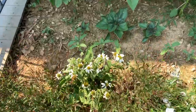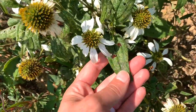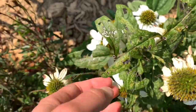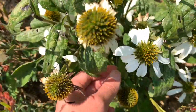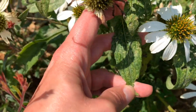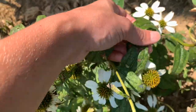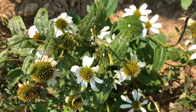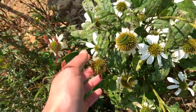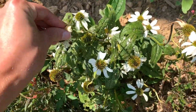I also have an echinacea here that is looking really worse for wear. I'm not 100% sure what's wrong with it, but if you guys can see, there is something going on with it. And I actually see this on almost all of my echinaceas. So if you guys can tell me why this mottling of the leaves is happening, the yellow and why, I don't know. I'm sure this is caterpillars, but if you guys can tell me what that is and how to treat it, that would be awesome because I have no idea.